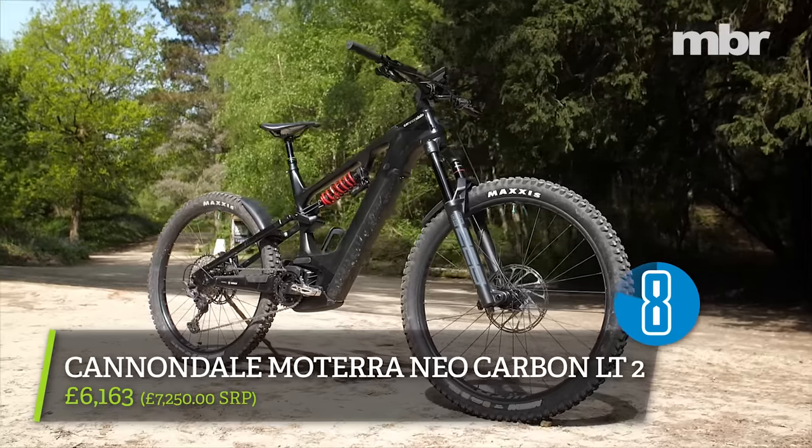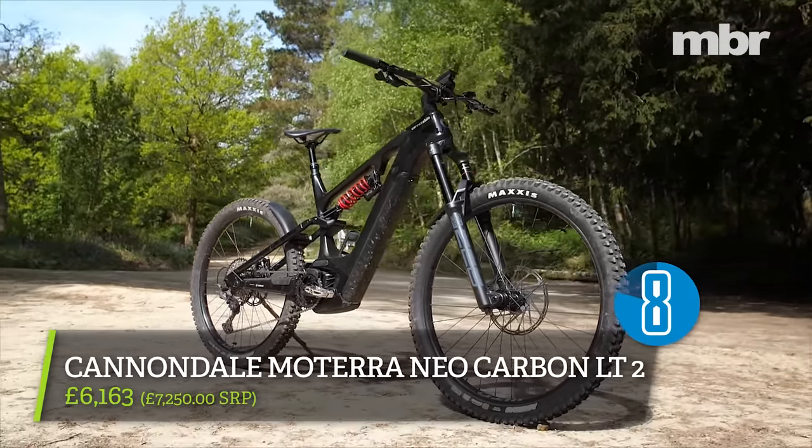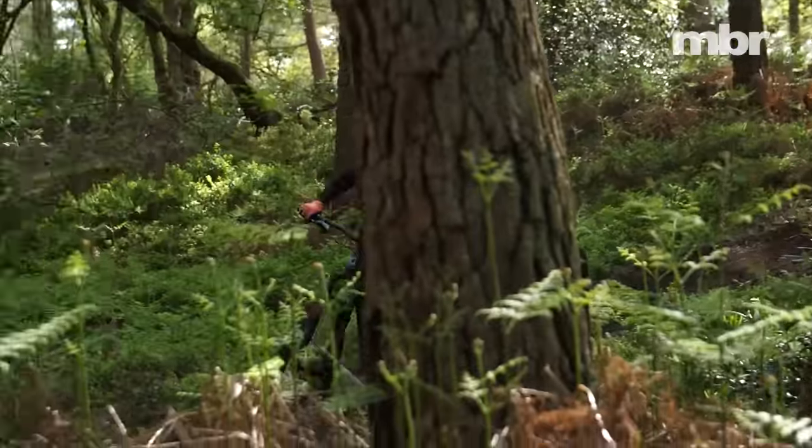So what do we rate that? I give it an 8. Price is good, the suspension's good, it's got the motor you want, it's got the power you need, and a big battery. And it means you've got money to maybe upgrade the damper in the fork and ditch the bar.